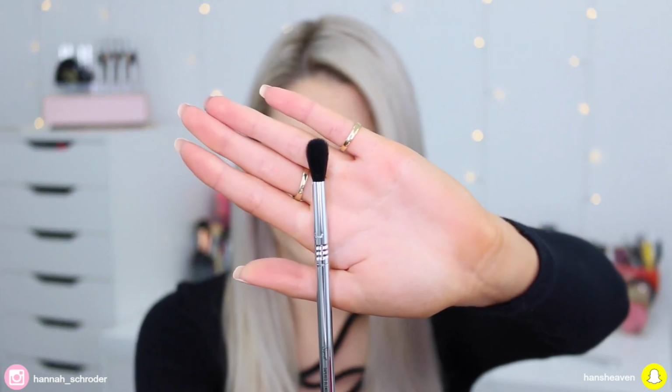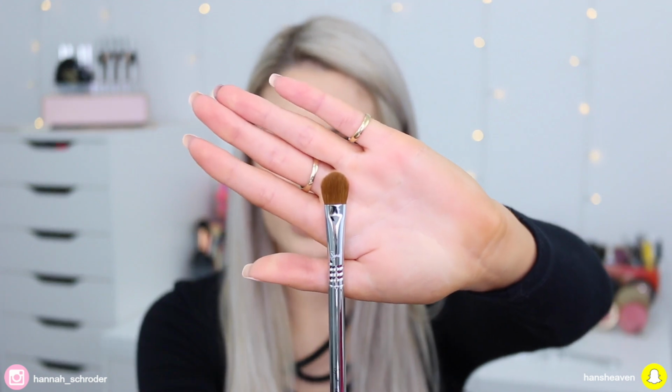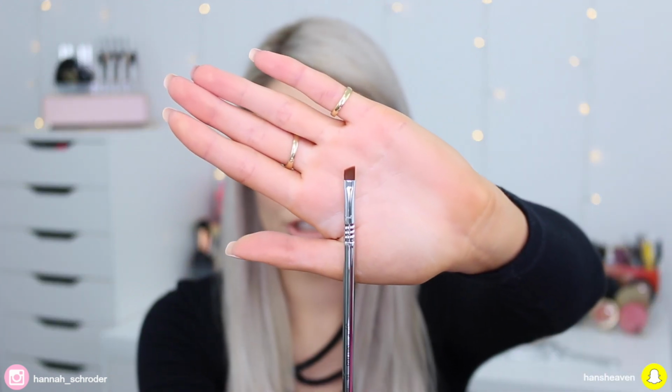Then we've got one of my favorite blending brushes in here, which is the tapered blending E40 brush. I cannot live without this. This brush is incredible. Then we also have the E70 medium angled shading brush, the large shader F60 brush, the small angled F65 brush, and the concealer E70 brush.